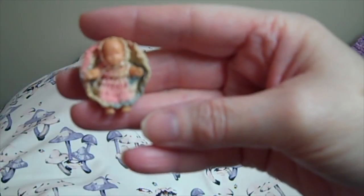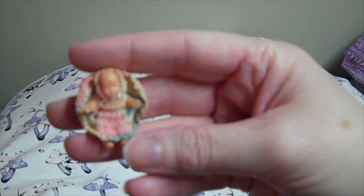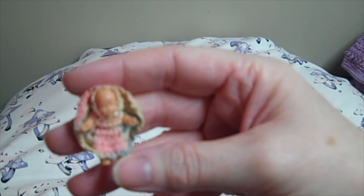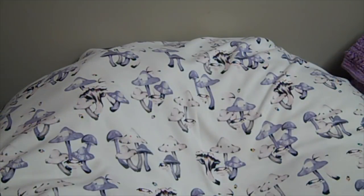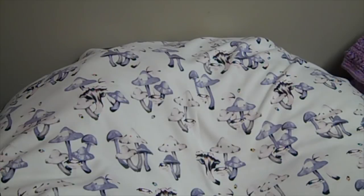And I've had her since I was about nine, or I can't remember how old I was the year I got that jewelry box, but I was a young girl. And this had been my grandma's. And I have treasured this always. I love this little baby so much. I've kept her in the box, and sometimes I take her out. Oh, she's so sweet.